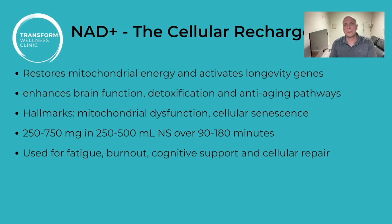So the first IV I'm going to talk about is NAD. It's the cellular recharge IV. It helps restore mitochondrial energy and activates longevity genes. It enhances brain function, detoxification, anti-aging pathways. It helps enhance energy as well. It helps several hallmarks, a few listed here, mitochondrial dysfunction and cellular senescence.